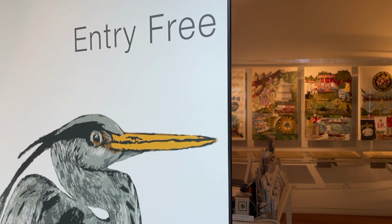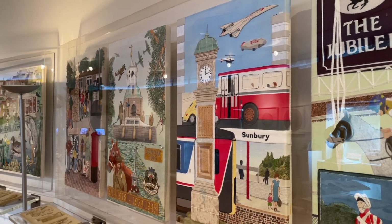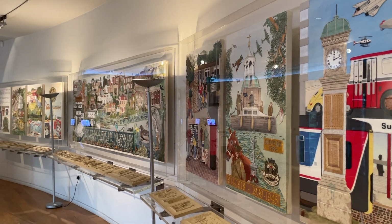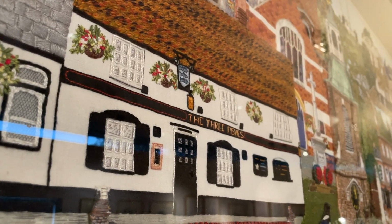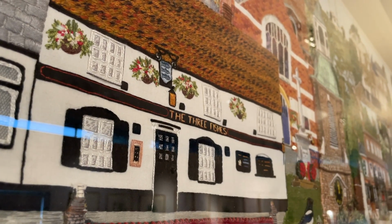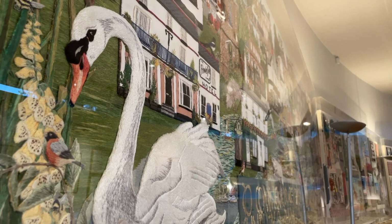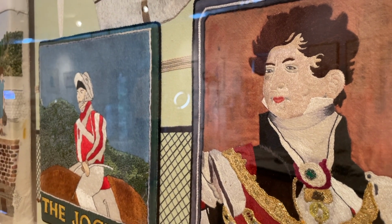And because it's such a remarkable thing for the community, it was started in the mid-1990s, and people recorded the houses, the churches, pubs, the activities which meant something to them. There's lots of portraits of members of the community here, and so there are just layers and layers to it.